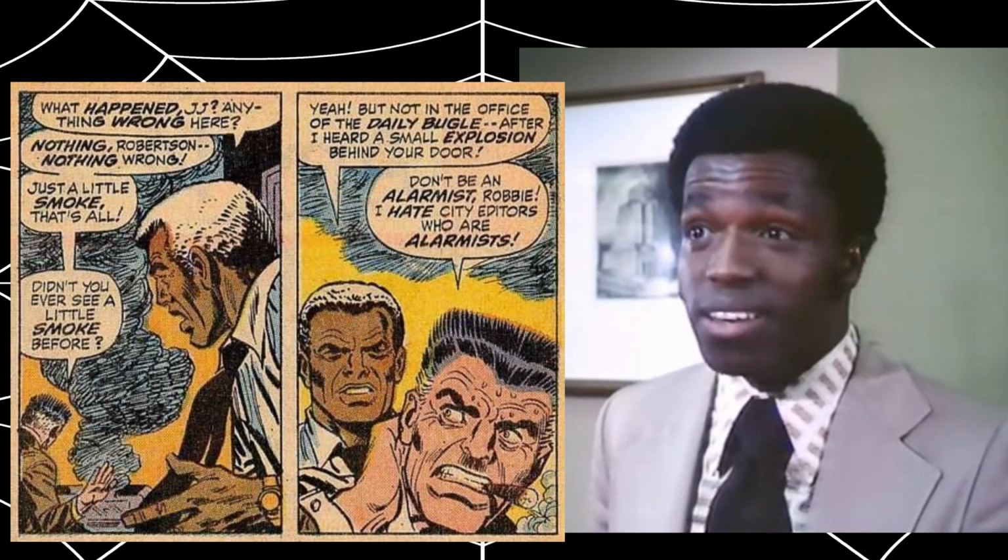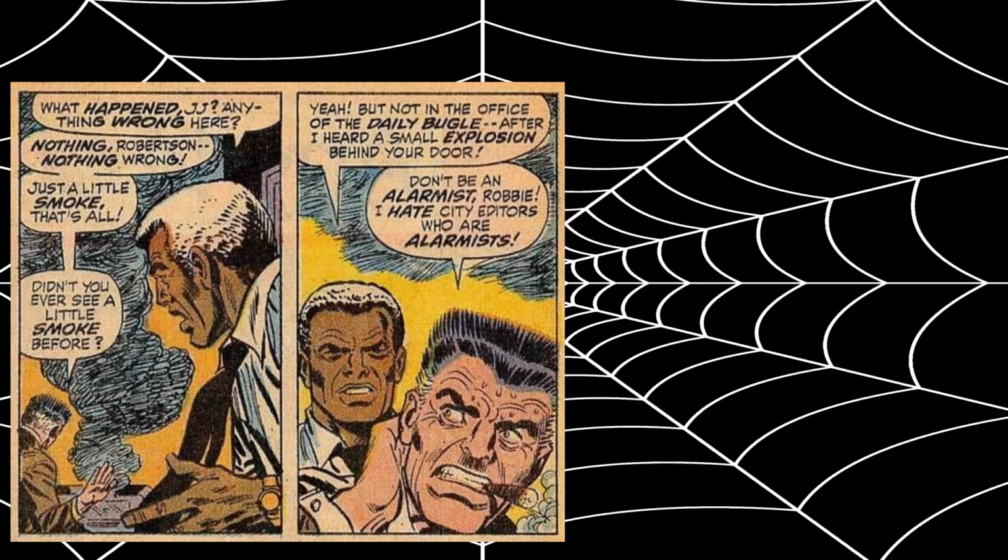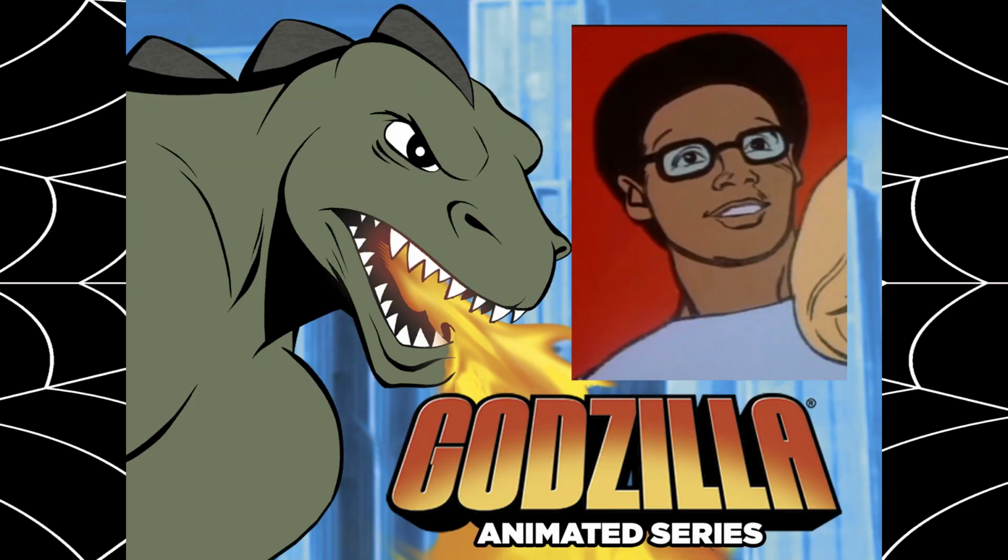Now, Hilly Hicks played Robbie Robertson, but just for the pilot episode. Now, Robbie Robertson is, of course, a regular character in the comic book series, so it's kind of strange that he didn't become a recurring character. Now, if you grew up in the 70s, you might be surprised to hear that he did the voice of Brock on the Hanna-Barbera Godzilla cartoon.